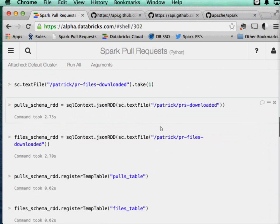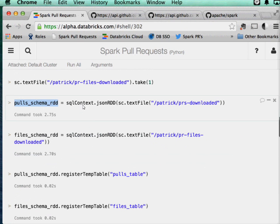What's kind of cool about Spark SQL in this release is we can automatically load a JSON object as a really richly typed RDD. So what I'm going to do is create what's called pull schema RDD. By the way, this entire demo is using the Python API. I'm going to call the JSON RDD function and give it this data set I have in HDFS. So I'm just saying, make a JSON RDD out of this data set and call it pull schema RDD. And it's going to load and do that.